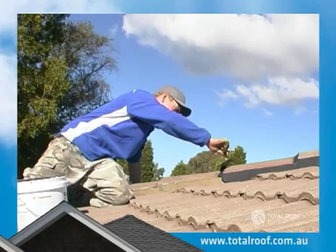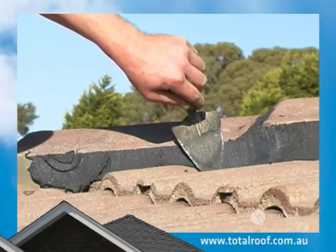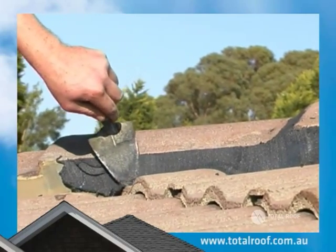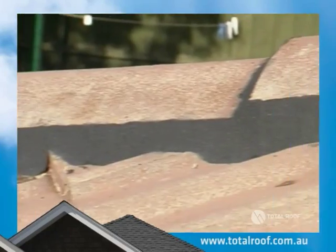Flexible pointing is used over the cement bedding that will not crack or break with roof or house movement. There are many of these products around, so we ensure we use only the highest quality available on the market today.